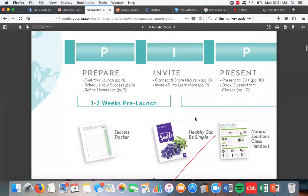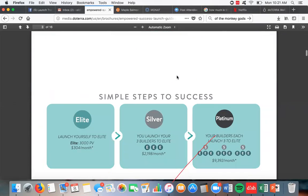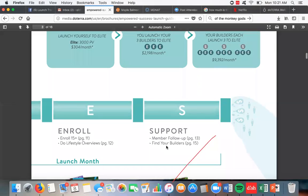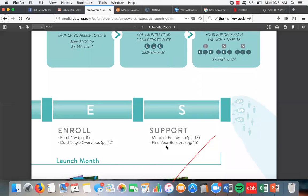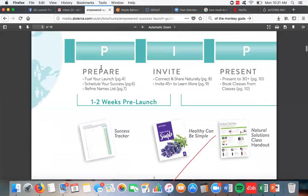So the acronym for PIPES stands for prepare, invite, present, enroll, and support. These are the 5 steps, or the 5 things that you do when you're building a doTERRA business. So when people ever say, what is it that you do for your business, Jen? I always say, honestly, preparing really is getting ready to launch your business, but it's also preparing yourself for success. Really taking care of yourself, figuring out about self-care and how to make sure that you're really nurturing yourself.